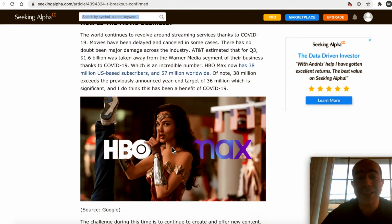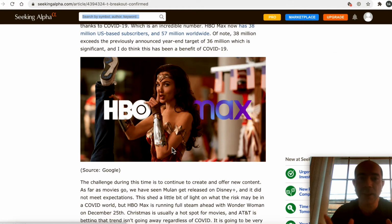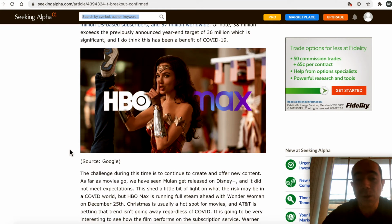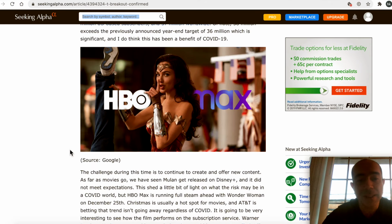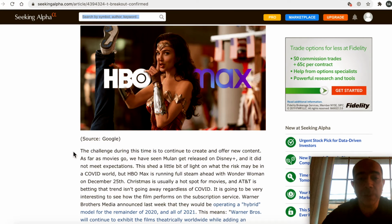The only bad thing about this is that you need to have new content, and to create new content you need to have new productions going on, and that is the struggle that a lot of production companies are dealing with. But with HBO Max, I think, coming out, it is running full steam ahead with Wonder Woman on December 25th, and that should be a good source of revenue. A lot of people will be watching movies, I'm sure, while they're at home. Christmas is usually a hot spot for movies, and AT&T is betting that trend isn't going to go away regardless of COVID. And it is going to be very interesting to see how the film performs on the subscription service.